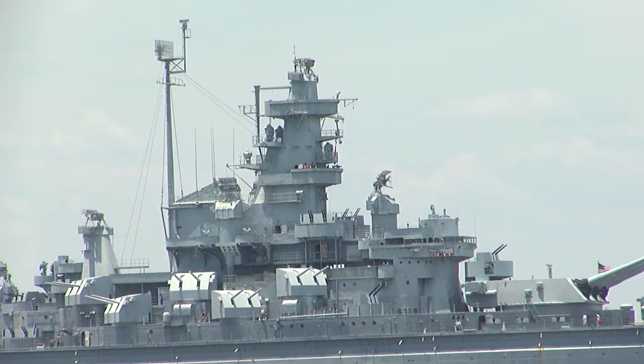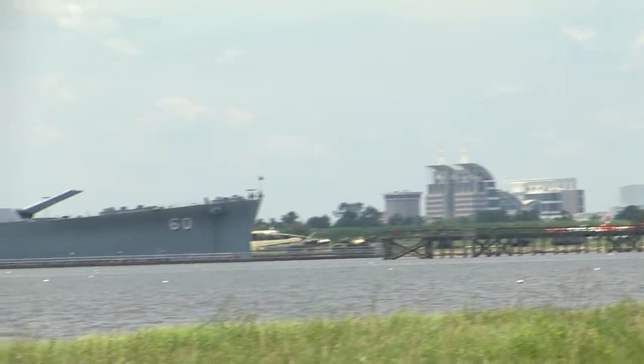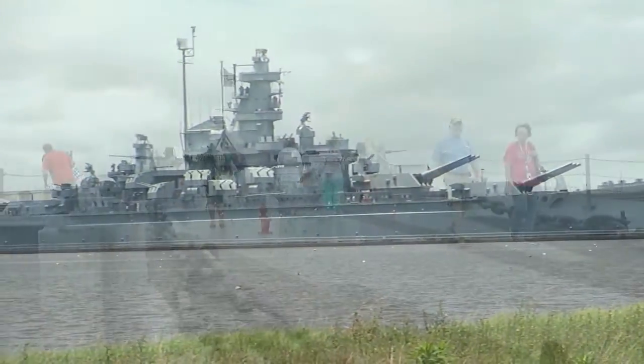Until 1962, the federal government was going to scrap this battleship and 3 others, and a statewide committee was formed the day that word was let out. 2 years later the battleship actually came into Mobile Bay, and on January the 9th, 1965, we opened to the public.